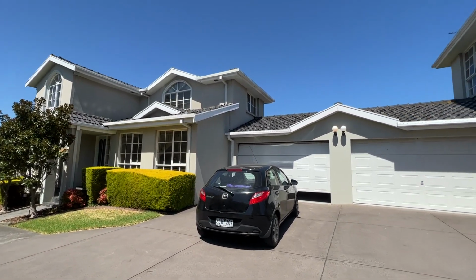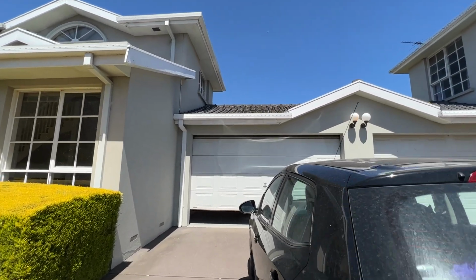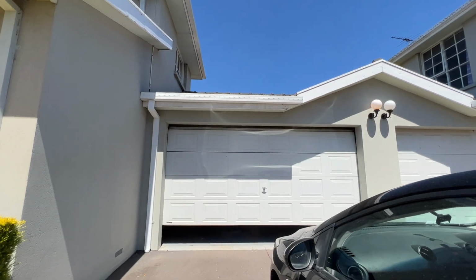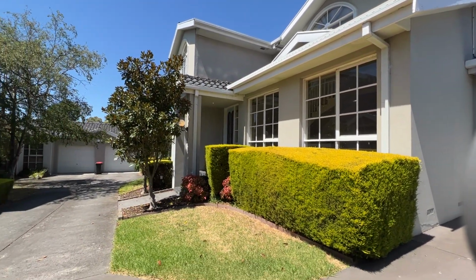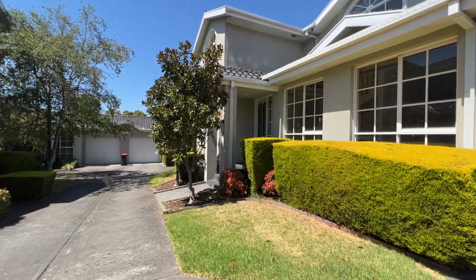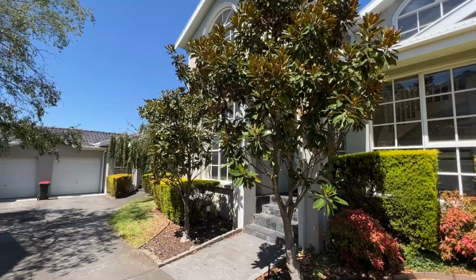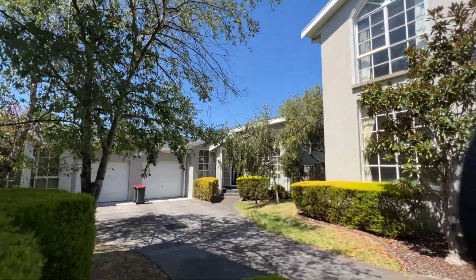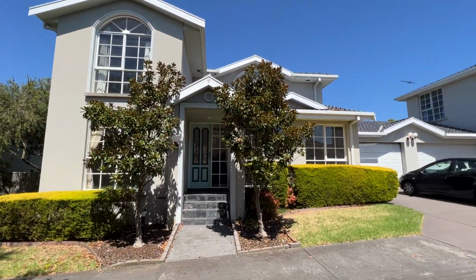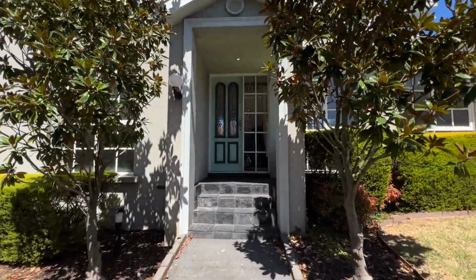This is the garage for the apartments here. That's the garage. This is a little bit of front yard. I'll show you the front photo of the house as well. This is what we have at the front. And you're walking in.